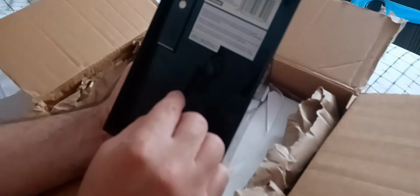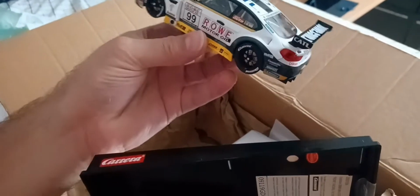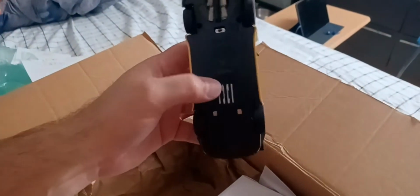Okay. This is what year? Sometimes the base says the year, but this one doesn't. So this is a beautiful car, man. There is a magnet here and one magnet here. Okay, all is good. Oh, the spoiler and the underside are beautiful too. Okay, so let's go to the next one.